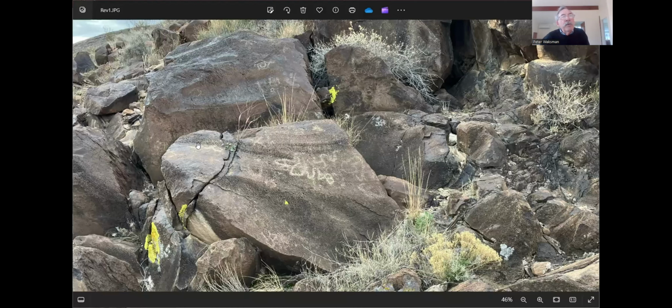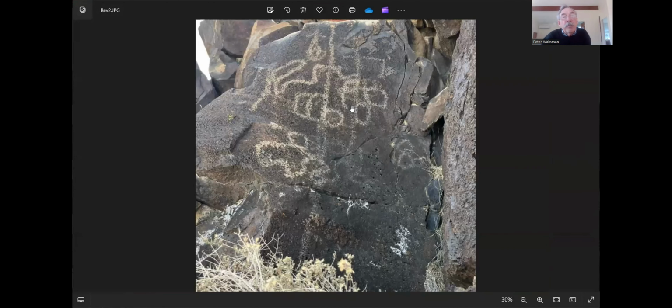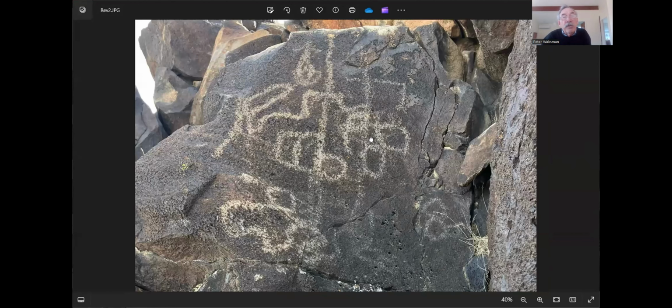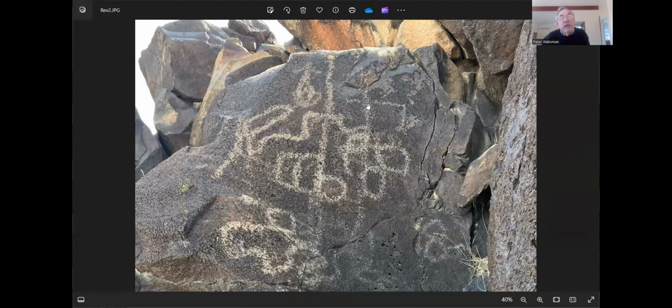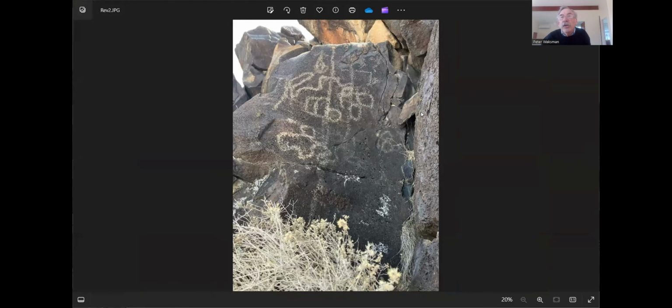And then we exhausted ourselves trying to get up there. We didn't get up there. It was a disappointment. But on the way out, I took another picture of another petroglyph that I thought was nice, crisply made. This one shows a picture of a man with a bow at his feet. And that's all well and good.